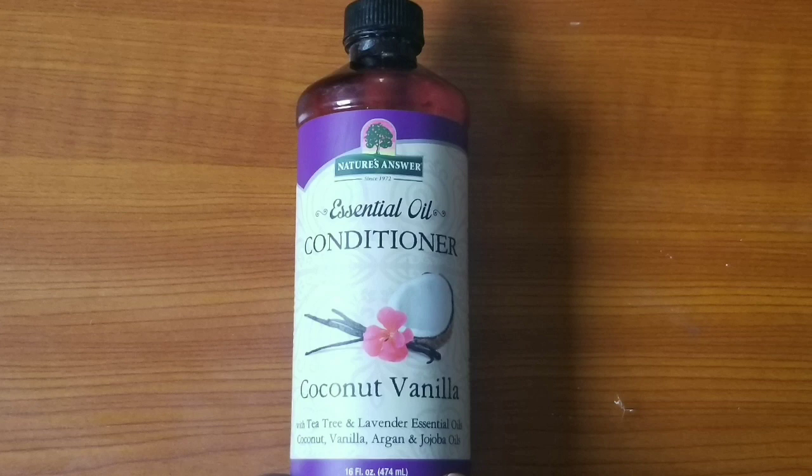Then what again did I say? I talked about how you're going to apply it. You have to apply the shampoo first. After you have washed your hair, you don't need to let your hair dry. You then have to apply the essential oil conditioner to your hair. When you apply it, ensure that you leave it for 2 to 3 minutes before you wash it away.